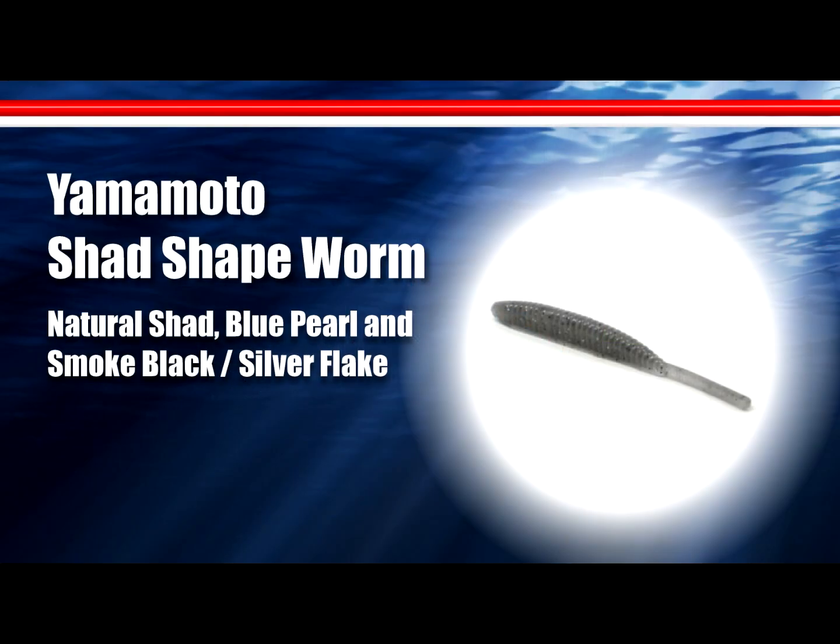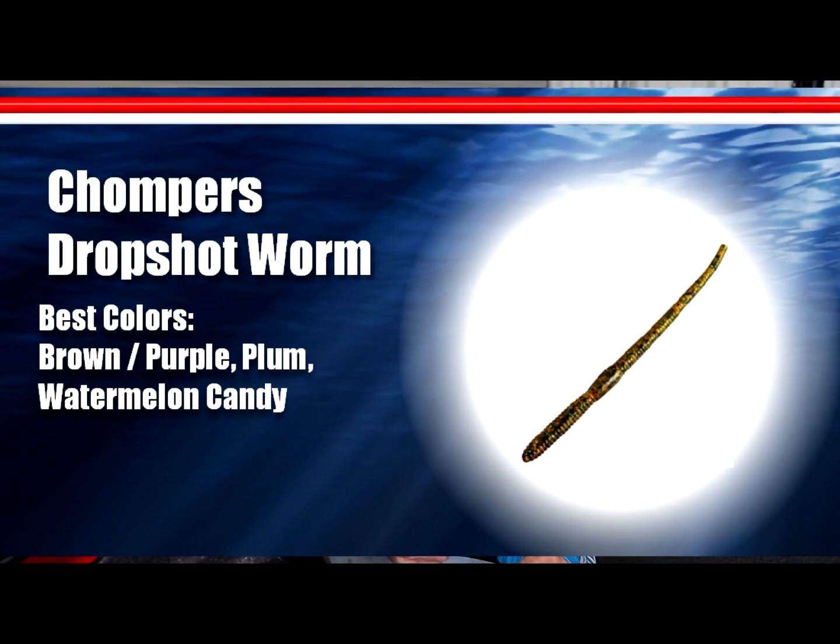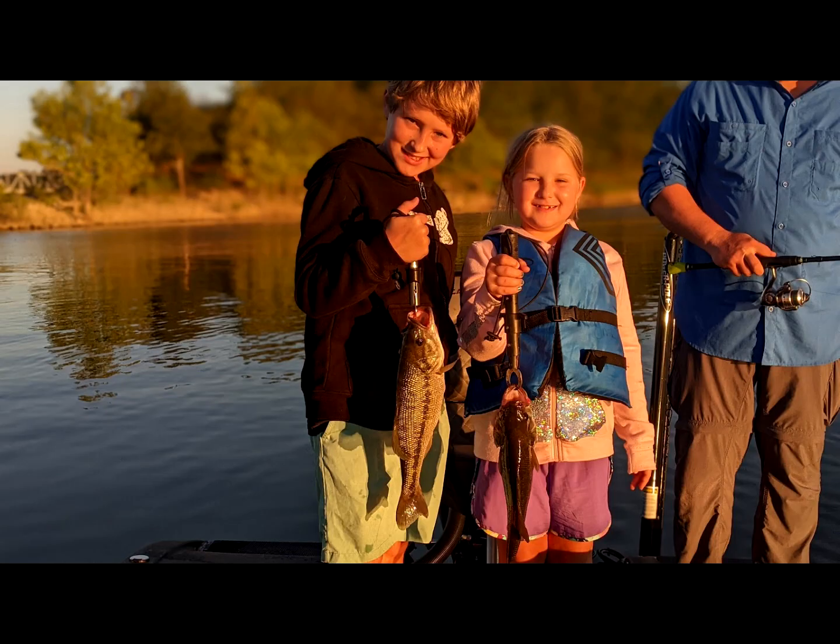The predominant bite down there has been on a drop shot rig. Most of these fish are coming on a cut tail shad shape, a UV drop shot worm, or a Chompers drop shot worm. Most of them are in trees, catching a few off the ends of docks, but most of them are in deeper trees that top out around 30 to 35 foot, in the creeks and on secondary points. I've not been doing real good on the main lake points, and the gravel point bite has really slowed down this week.